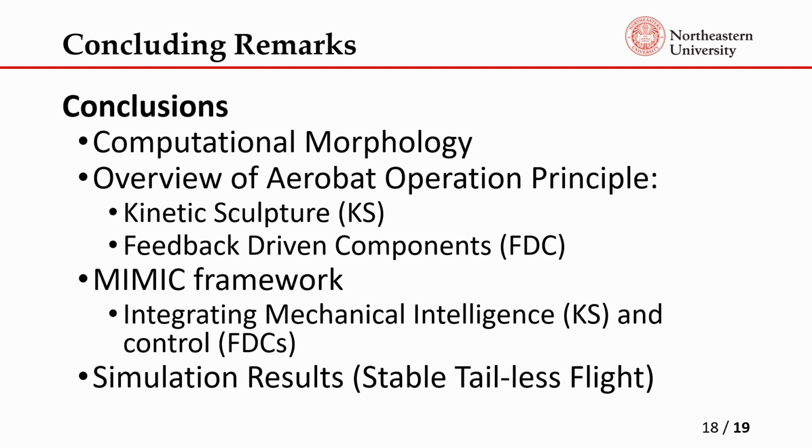In this work, we presented a control framework using integrated mechanical intelligence and control. Unlike mainstream schools of thought, which completely ignore the role of morphology in aerial robot control, instead we subsumed the responsibility of feedback under computational structures. This allowed us to stabilize the otherwise unstable dynamics of Aerobat, while being able to copy dynamic wing morphing characteristics of bats. The feasibility of this control framework was shown through simulation.